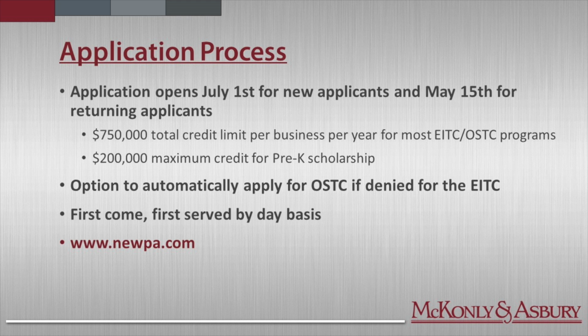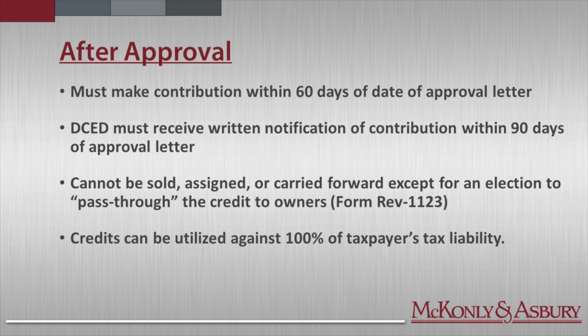It's a first come, first serve by day basis. So as long as your application is in by July 1st, if you're a new business, it doesn't matter if it's 11 o'clock at night or 8 o'clock in the morning, it's all going to be considered the same day. And the website, it's an only online application now, and it's, like I said, fairly easy to fill out. And the website, again, is www.newpa.com.